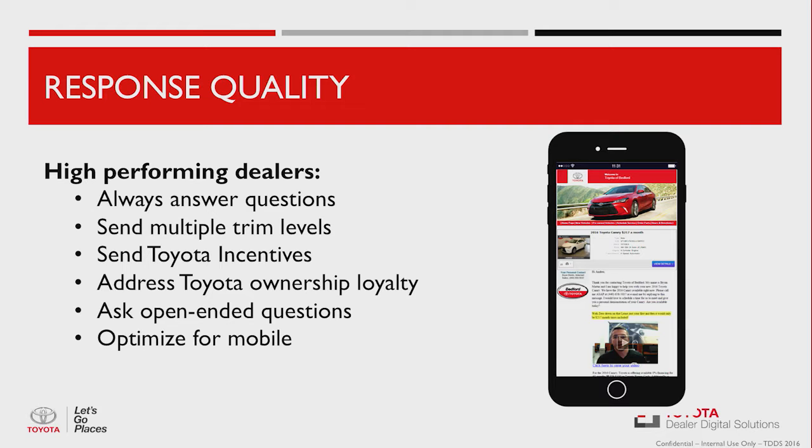Sending multiple trim levels. This is where I dare you to go on your website and try to compare what's on an XLE versus an LE versus an SE. It's very difficult. And even on Toyota.com, it can be a little difficult to understand the different trim levels. So it is best practice to send a customer multiple trim levels because they may not know what comes on all of them.